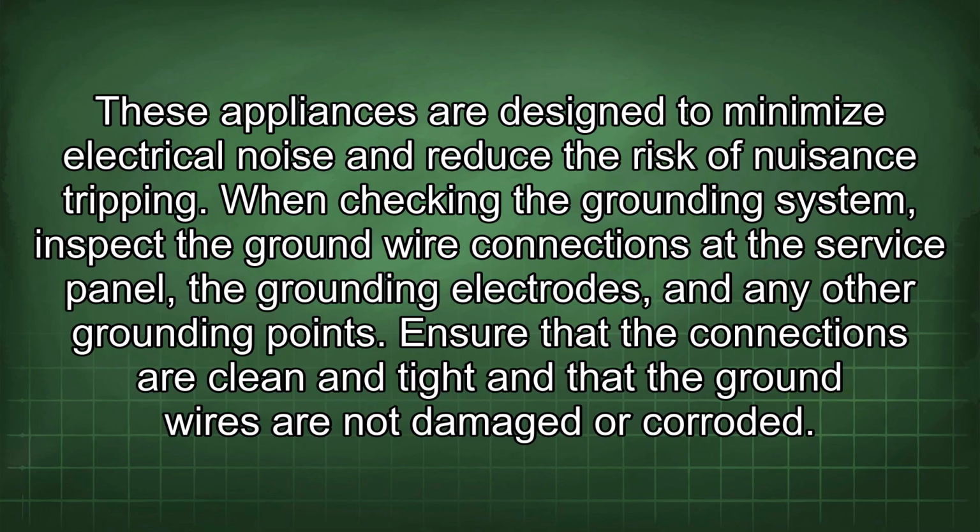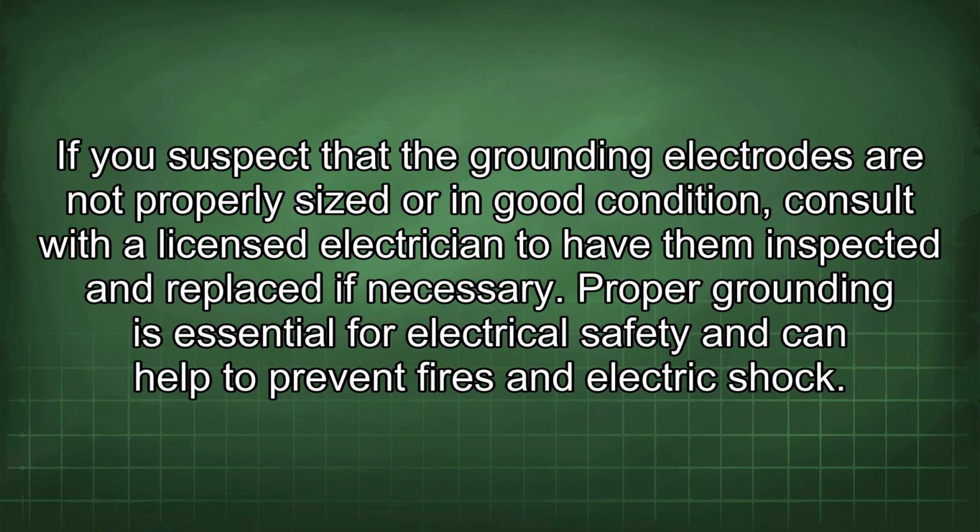When checking the grounding system, inspect the ground wire connections at the service panel, the grounding electrodes, and any other grounding points. Ensure that the connections are clean and tight and that the ground wires are not damaged or corroded. If you suspect that the grounding electrodes are not properly sized or in good condition, consult with a licensed electrician to have them inspected and replaced if necessary. Proper grounding is essential for electrical safety and can help to prevent fires and electric shock.